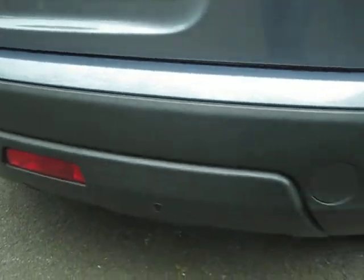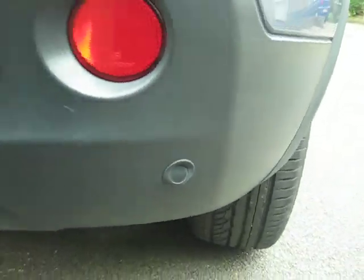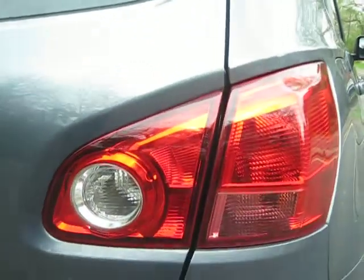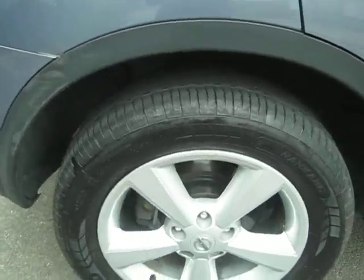To be expected. At the back here, you've also got rear parking sensors. You can see that for yourself, and this rear bumper is in very good condition. No cracks on any of those lenses or lights. There are those lights, very funky. Now we come around to this side, the driver's side. I just want to show you over here where it's had a little bit of a scrape.